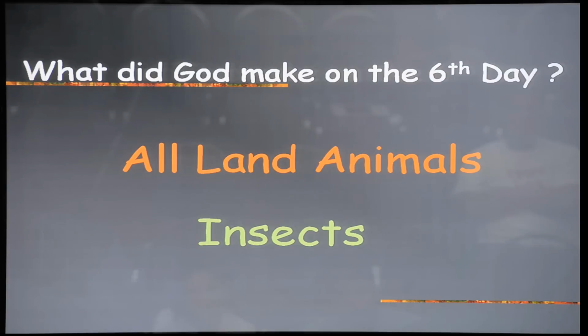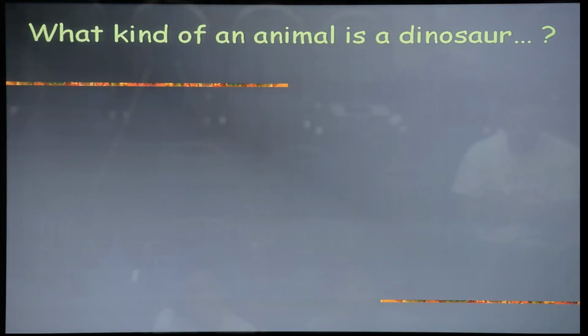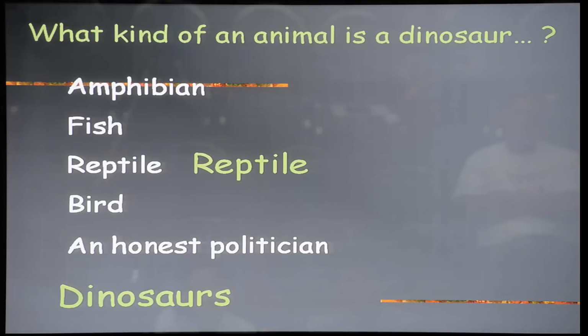Okay. So on the sixth day, God made everything on the land, everything that lives on the land. So the question is, what kind of an animal is a dinosaur? Well, not an honest politician. They may almost be extinct, but they're not dinosaurs. What is a dinosaur? Which kind of animal is that? Reptilian? It's a reptile, right? Dinosaurs are reptiles.